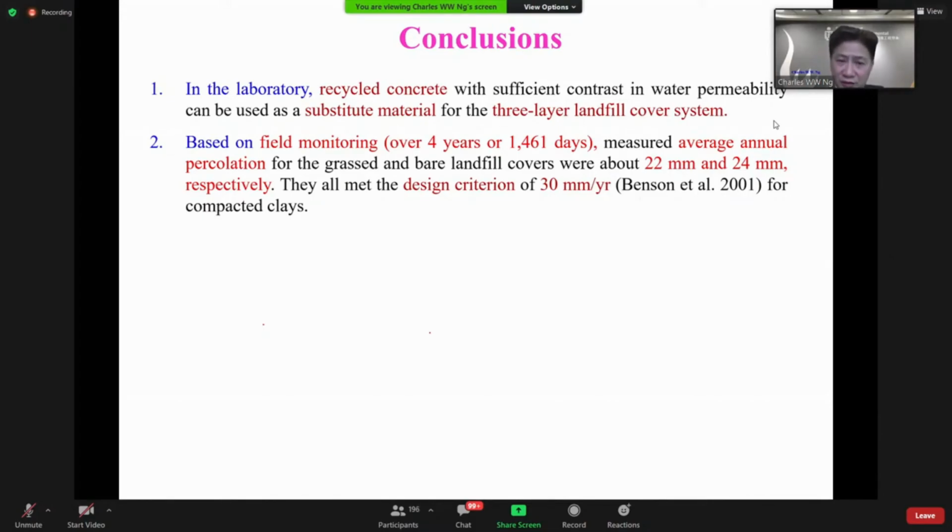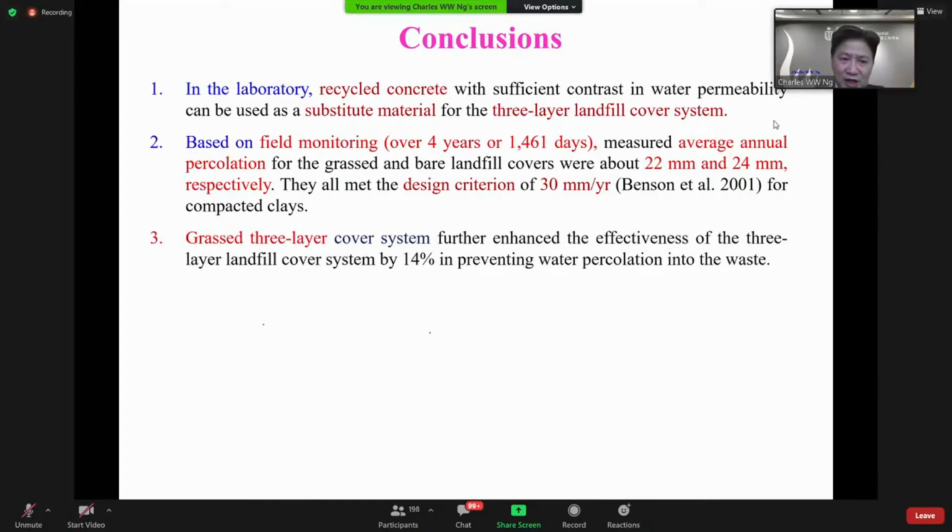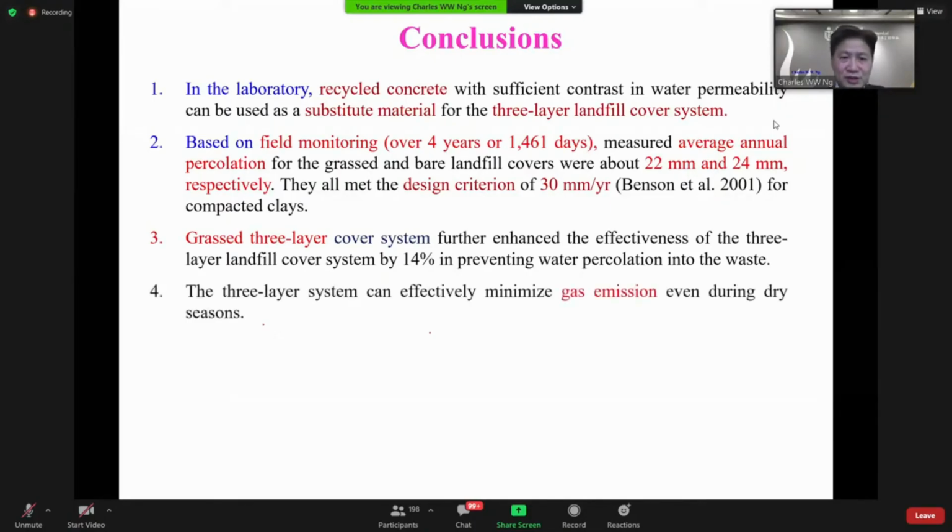And the rainfall condition in the southern part of China is over 2,000 mm per year, so it's a humid region. Our 3-layer landfill cover system can cover from dry to wet weather, no problem. And grass, based on our own data here, can help another 14% in reduction of water percolation. And the 3-layer system can minimize gas emission even during a dry season.